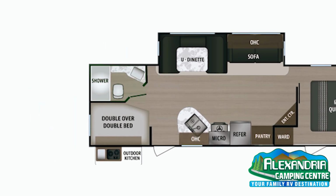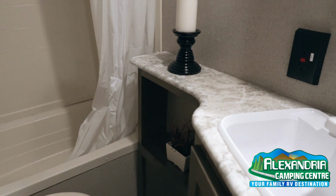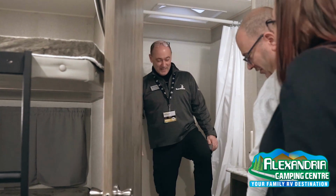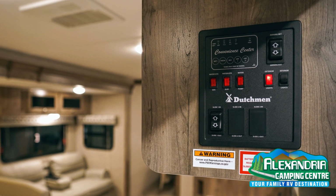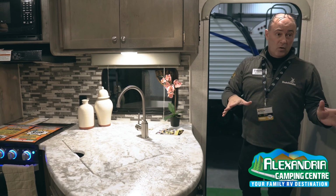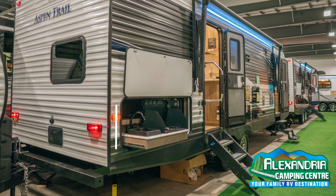When you take a look in the lavy area, you have a nice tub. It's got lots of countertop space. Got a skylight here for light and taller people, not like me. Same here. There's a single point where you have all your check-in, your slide-out operations, the lights, awning go in and out. You can check your water levels, DSI hot water heater, and they're high enough so that the kids don't play with them all the time. Outside kitchen.